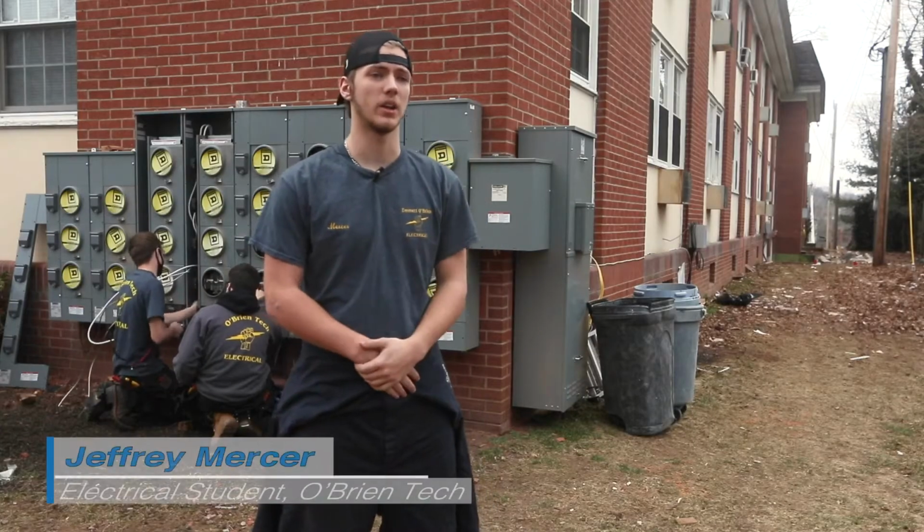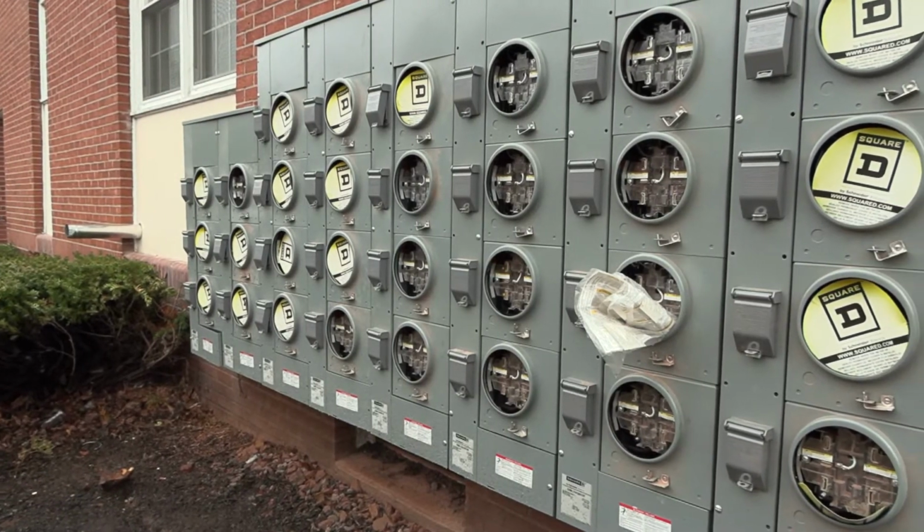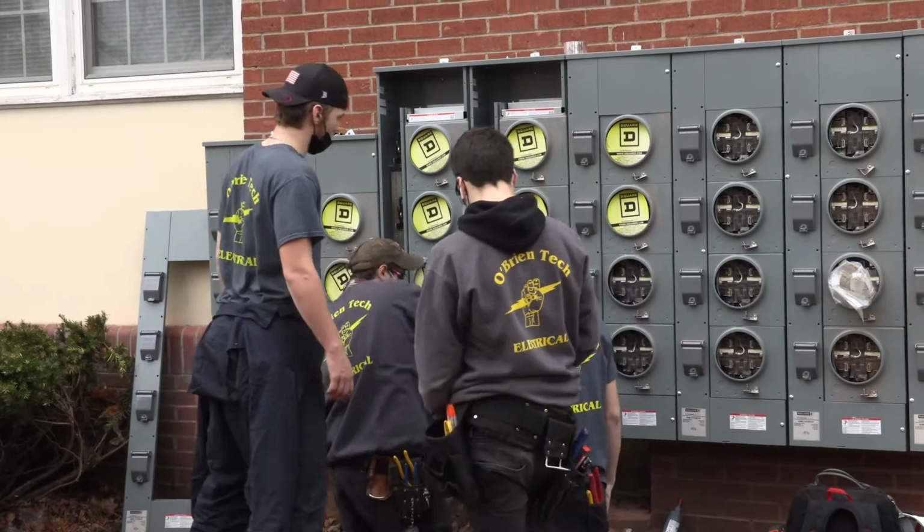Today, we're working in an apartment building. We're doing an upgrade from a 600 amp to a 1200 amp meter. So we're moving all the meters from the inside of the building to the outside of the building. That's what they're currently doing behind me.